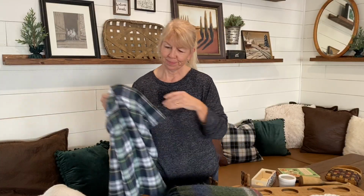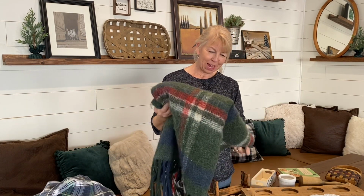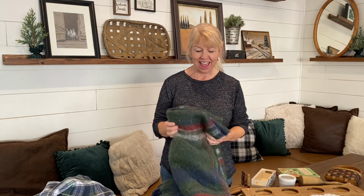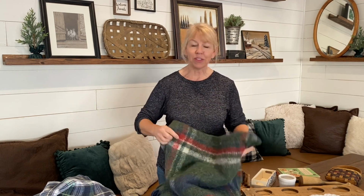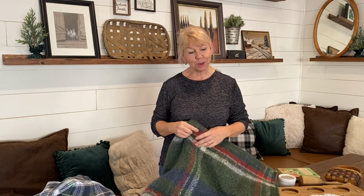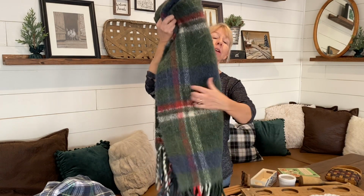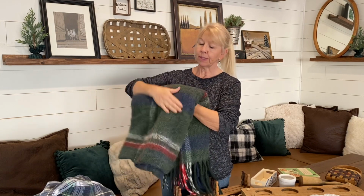This is actually a threshold blanket from Target, and I looked at it this Christmas. It was part of their 2020 line, and I fell in love with it, but I did not want to buy it new, and I just found it brand new at a thrift store. And so it's really lovely. The pattern, it's very soft, and so this will get put away for next Christmas.